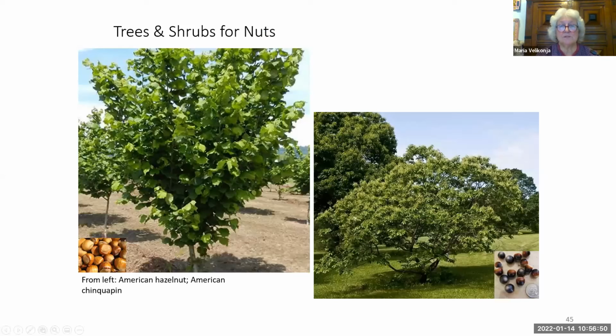More trees and shrubs if you have some room for them. The advantage of planting nut trees over another type of tree is that you will have nuts. You will produce your own food.